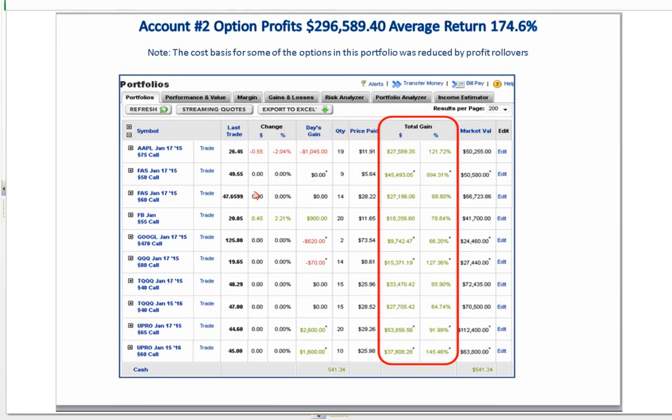And here's a snapshot of my second retirement account. And in this account, I have a $296,000 open profit, average return of 174.6%. So those are my current results using the high accuracy.